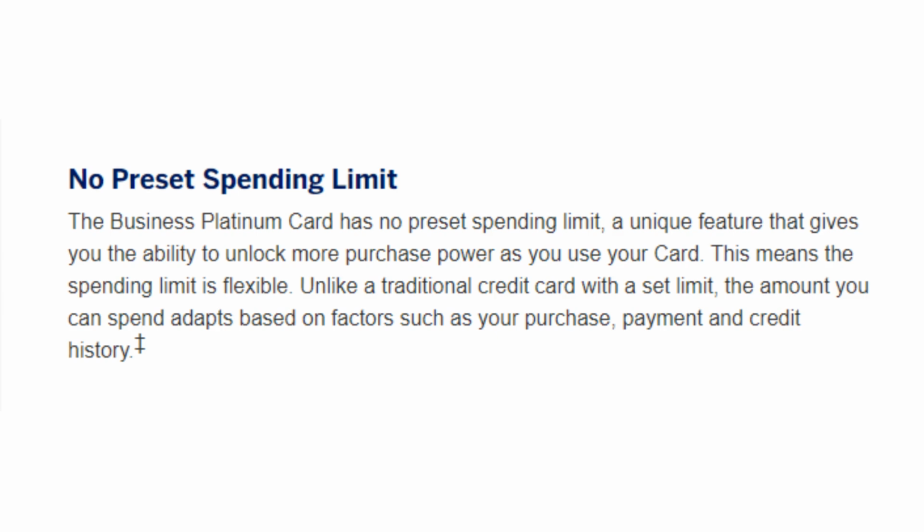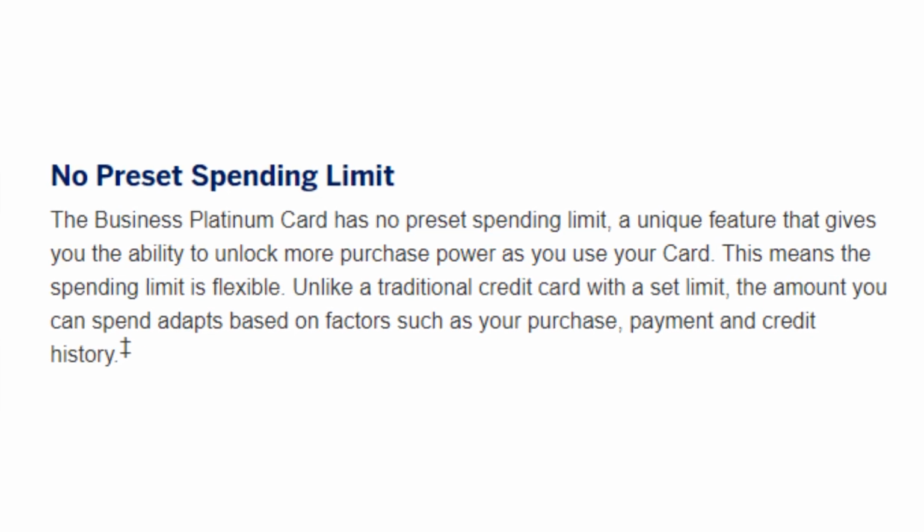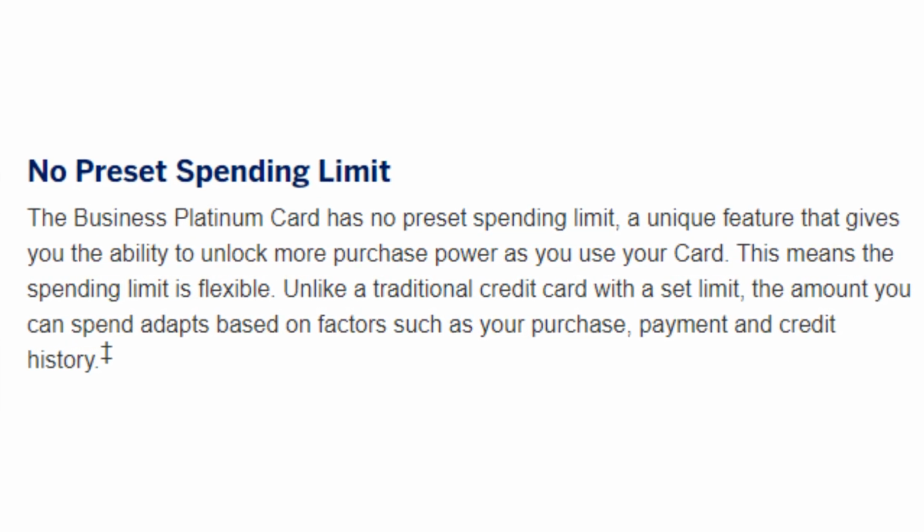Okay, so let me mention that this is a charge card that has no limit. So basically what that means is this is going to be a card that you have to pay off at the end of the month, and they do have an option where you can actually let your balance roll over and pay interest. But for the most part, this is a charge card, and as far as there not being any limit, just know that that means that whatever you swipe the card for, you should be able to get.